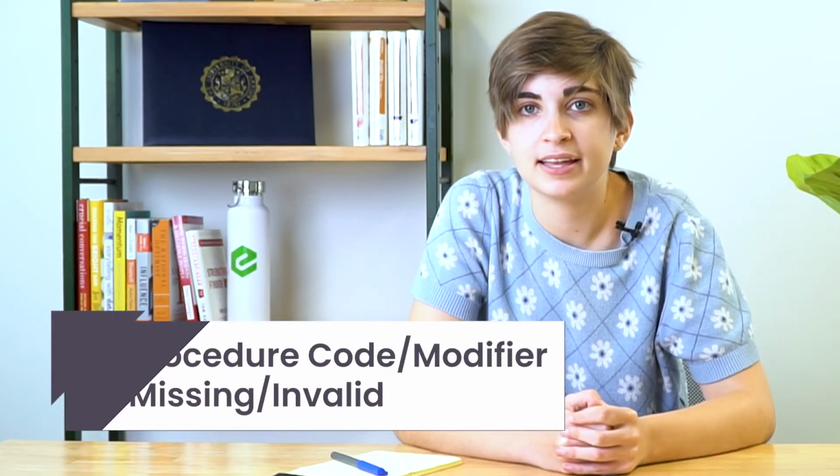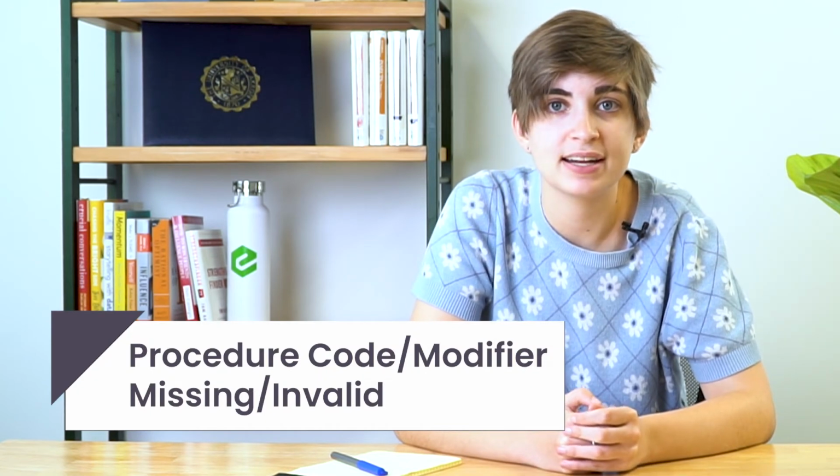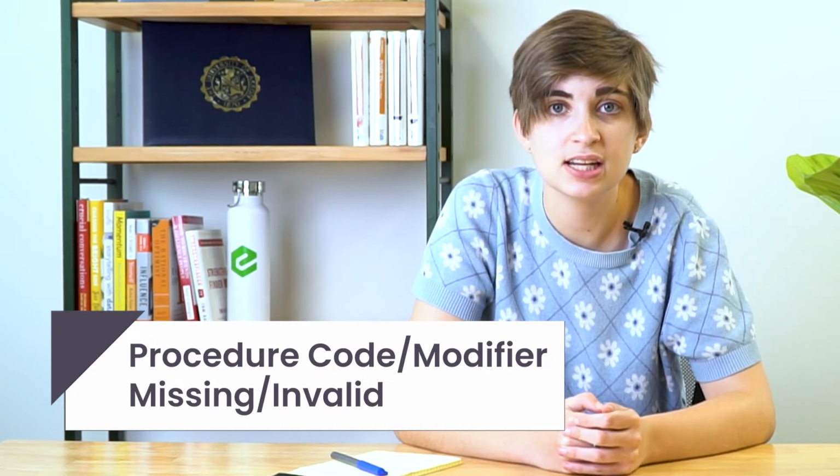When you file a claim to a clearinghouse, you need to provide information about the patient's condition and illness. This in itself can pose problems if you type something incorrectly. Insurance companies also want to know what happened during the patient's visit and the course of treatment provided. All of this falls under the realm of procedures, each with its own code and modifier.